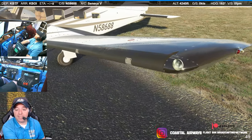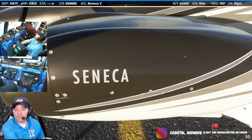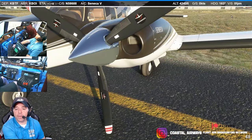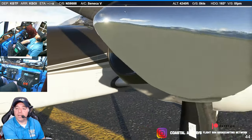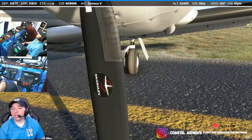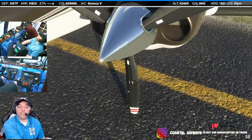We do have de-icing boots on this aircraft, so it's heated. It's very rudimentary. It's not great. You take a look at the propellers. We do have propeller heat as well. We won't need that today, obviously. I want to take a look inside the engine here, just in case you see any birds or anything like that sitting in there. We did have plugs in it, but anything can get in there. So you want to make sure that's good.